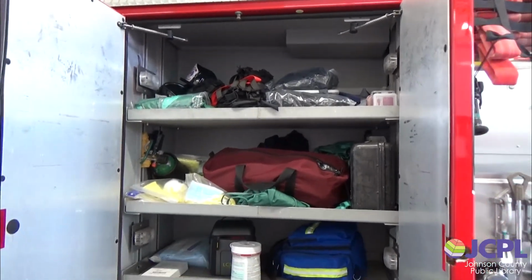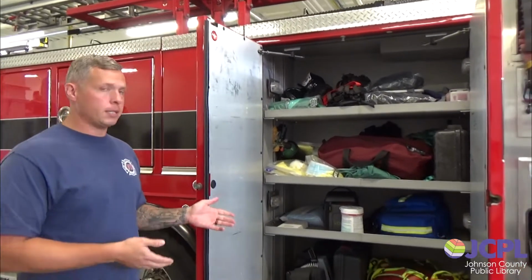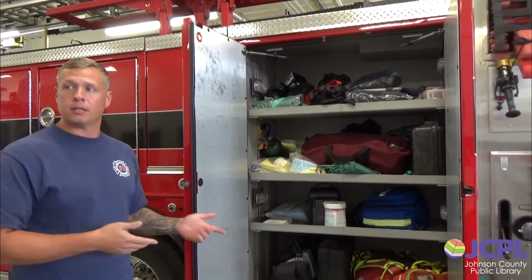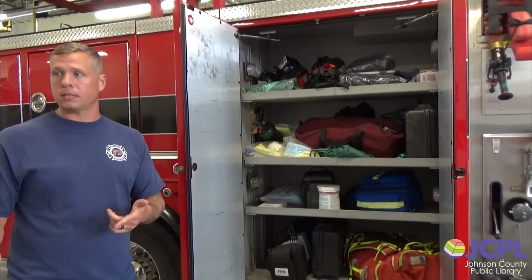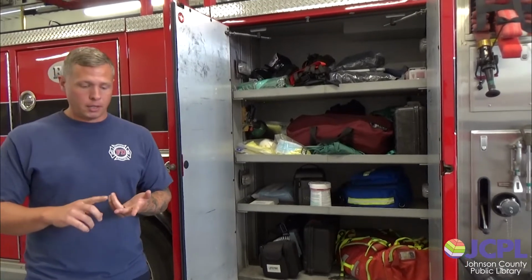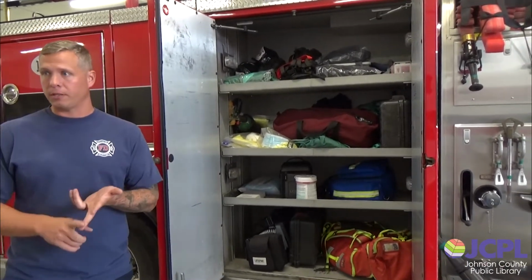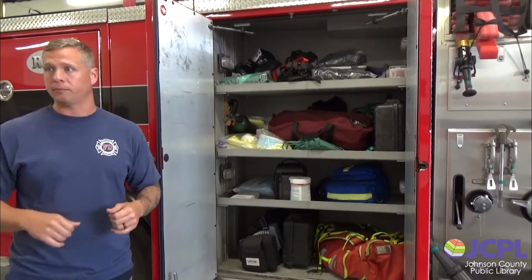So if we happen to get there prior to the ambulance, paramedics and EMTs can help take care of and stabilize a patient, and then an ambulance can get there and transport them, or we can assist the ambulance in whatever is going on. If it's a cardiac arrest, we can be there to help. If it is chest pain, we can be there to help. No matter what the problem, we can be there to help them because we are trained just like them.